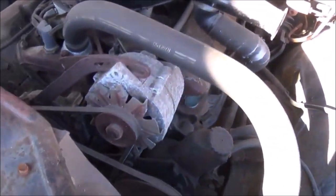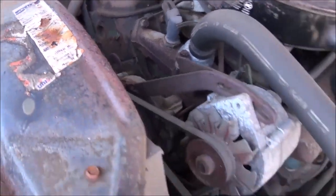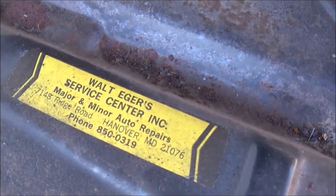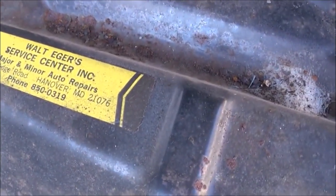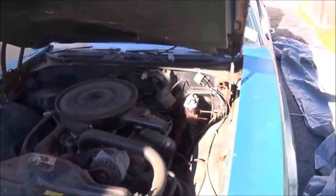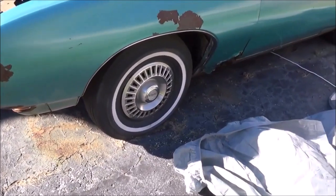All there. Last time it was serviced, yeah, whatever. It was serviced at Walt Acres, Green, Hanover, Maryland. A little bit of work. Original hubcaps, bias ply tires.